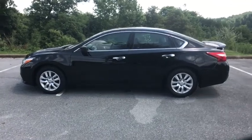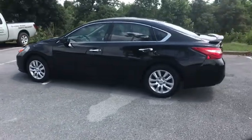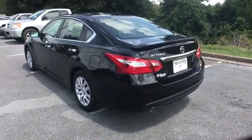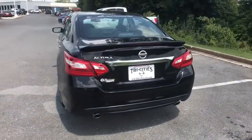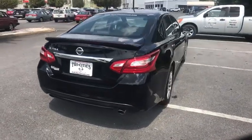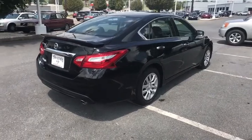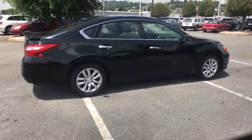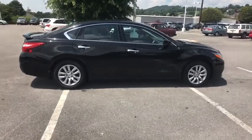2017 Nissan Altima. The Nissan Altima offers advanced features to make life easier, and most of the features come standard. Combine that with the powerful engine, 6 standard airbags, and over 5,000 quality and performance tests, and you'll see the Nissan Altima is made to drive and built to last. This vehicle has less than 6,000 miles.